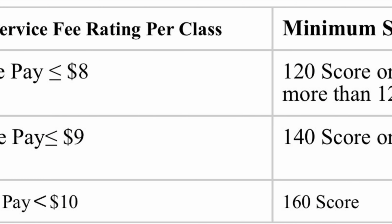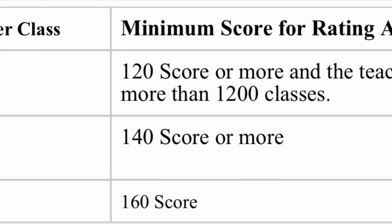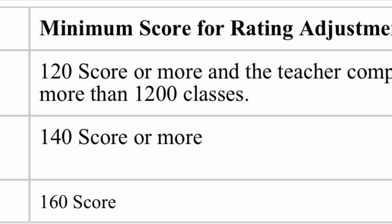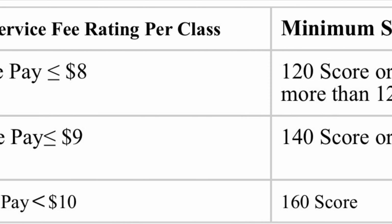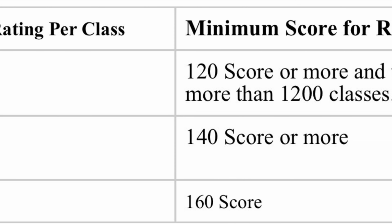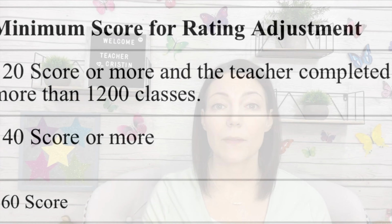So teachers who have met the corresponding qualifications will only be offered a 50-cent rating increase under this guideline. Currently, the highest service fee rating is $10, and teachers with the highest rating are not yet eligible for an adjustment under this guideline. As the guidelines stand right now, you are eligible to apply to be considered for a raise or a service fee adjustment the first time during your third contract. So after your first year of teaching.